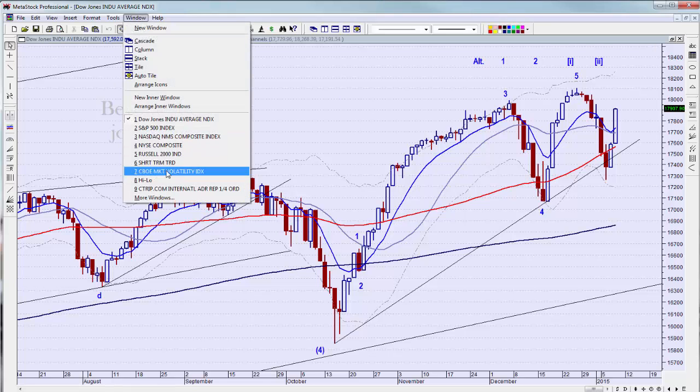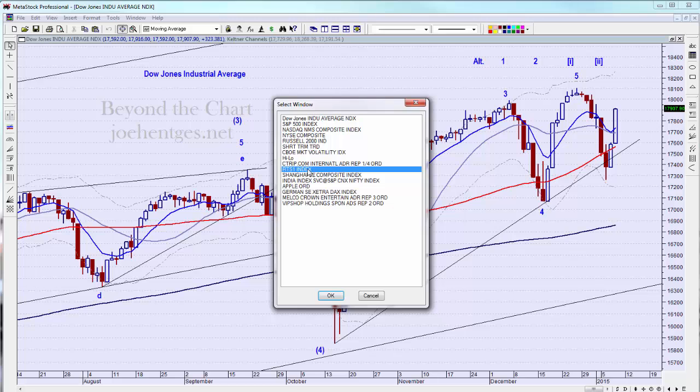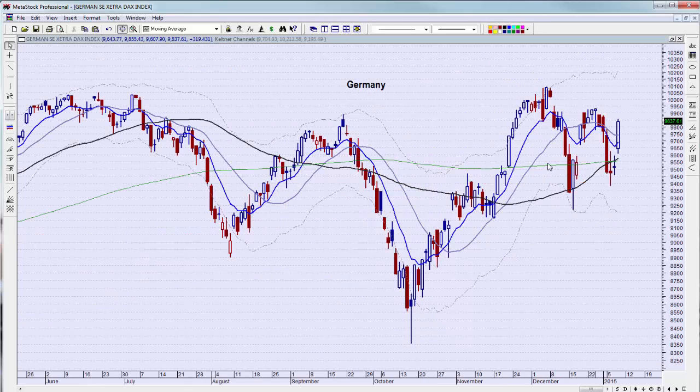Okay, let's step around the world and see what's going on in some of these other countries. In Europe, Germany. Notice how Germany, this point right here is December 5th. You notice how the Dow on December 26th made a new high up in here. Well, the DAX didn't buy into that. The DAX hasn't confirmed that. Now, the DAX has bounced back nicely just like the Dow did here, but it's still trending down.